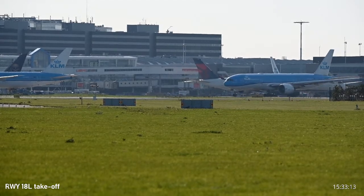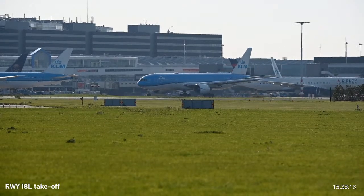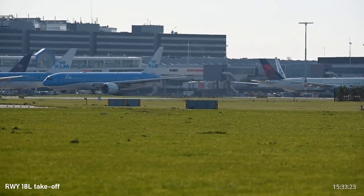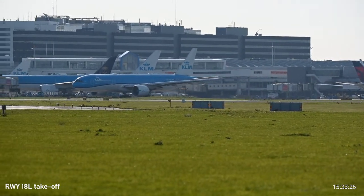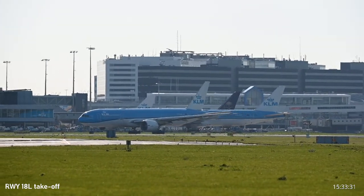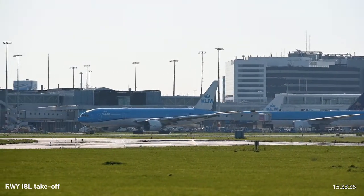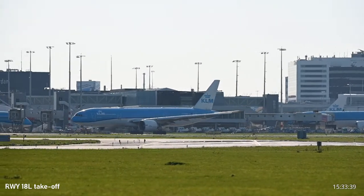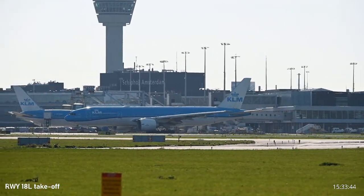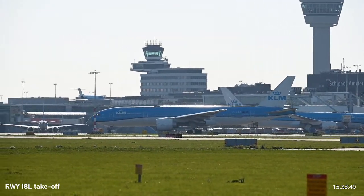So as of now, runway 18 left is still currently open for takeoff. We just have to wait it out a little bit to see what's coming our way. The PH-BQA, the 777-200 you see taxiing right now, is going to Vancouver, departing from runway 24, which is all the way in the back. But we get to have a glimpse of its taxi route, and we can maybe even see it crossing the tower after rotation.